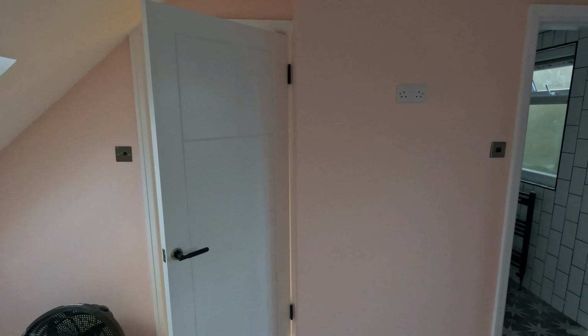If we've got the bed over here, it doesn't look that high when you're looking at it from here, but in real life, if you're lying on the bed, it's going to look like it's touching the ceiling, which is not ideal for Tessie. So I'm going to start measuring up now.